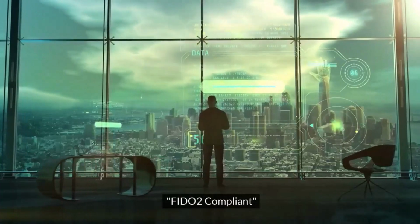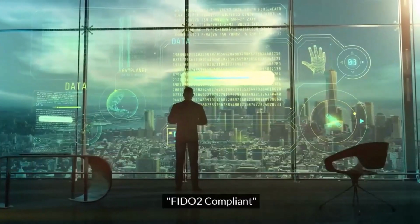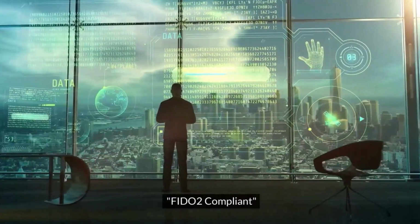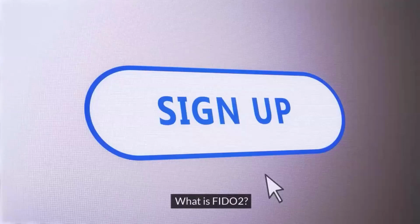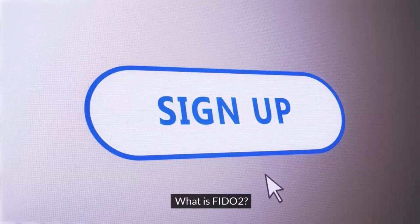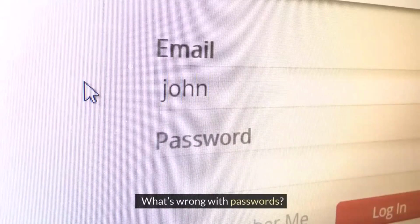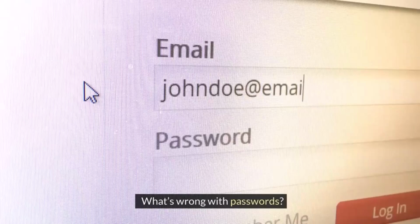I recently went to a cybersecurity trade show, and the big buzz was being Fido 2 compliant. What is Fido 2? It's a new way of signing in to websites and services without using passwords. You may be wondering, why do we need a new way of signing in? What's wrong with passwords?